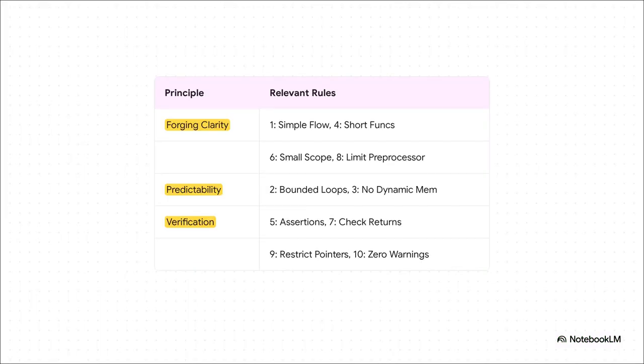So let's bring it all together, shall we? The first set of rules forges clarity, making code transparent and simple. The next set guarantees predictability, taming time and memory. And the final set verifies everything, building a defensive wall against error. Together, they create a system not just for writing code, but for proving that it's correct.